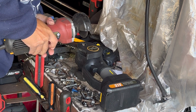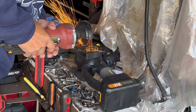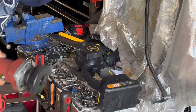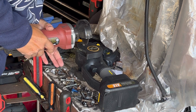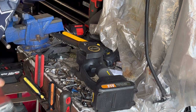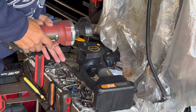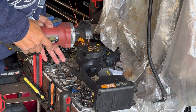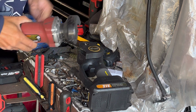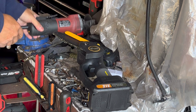Terrible. I think I might have just screwed it. Oh, that's not gonna work. That's not gonna work. I might have to try to break that bolt or something.